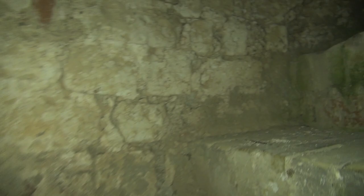Wow, these steps are tiny. This is getting tricky. What is this? I don't know. Is this a grave in here? It's like a giant rock that the church is built on top of. That's what it looks like, yeah.